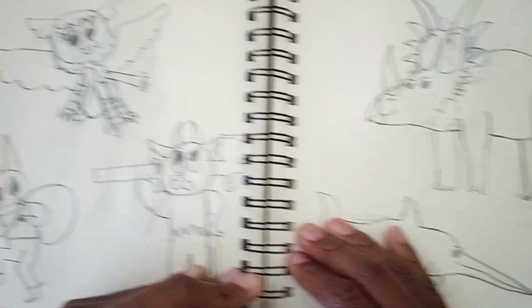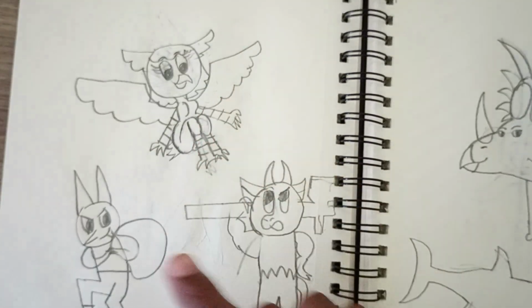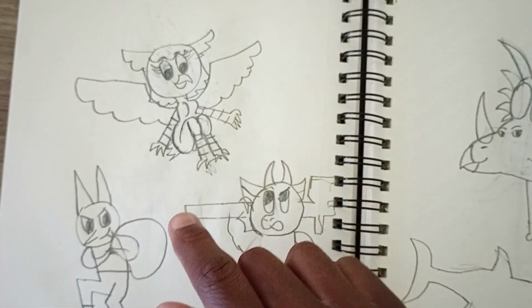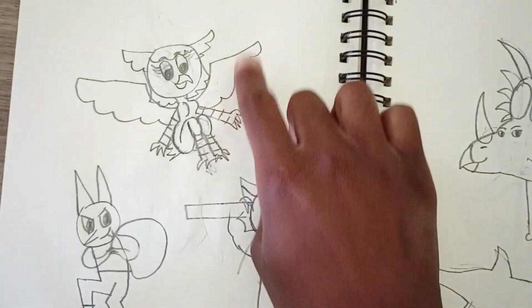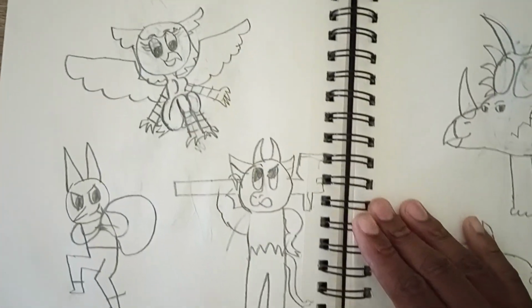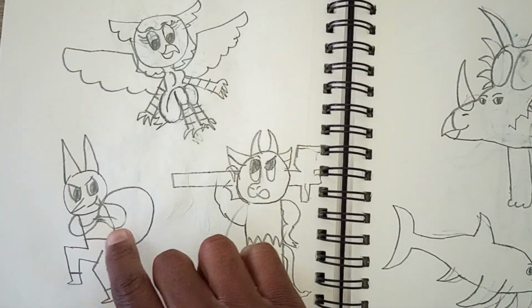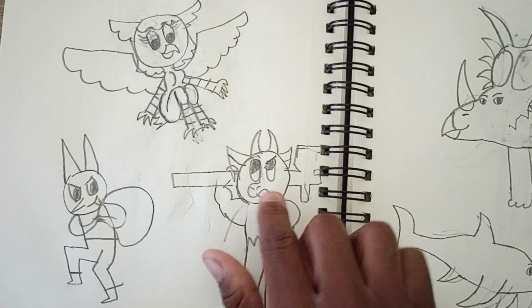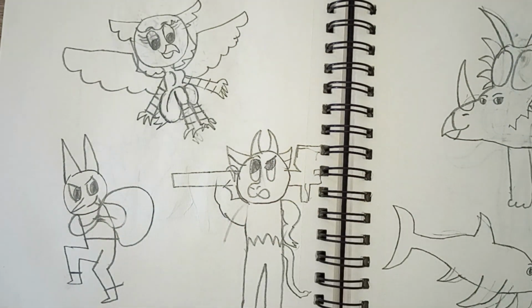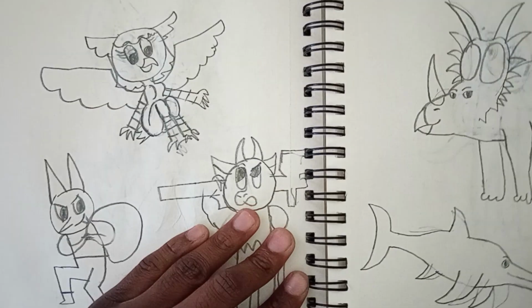What I meant to say is, when I rewatched the last video, I didn't have these drawings in there. So I'm gonna show you guys these drawings. Here's a harpy lady. Here's a goblin, a rogue goblin burglar character, and this is a minotaur character that I drew as well. I have so many drawings to show you guys in this video, so I'm gonna show you right now.